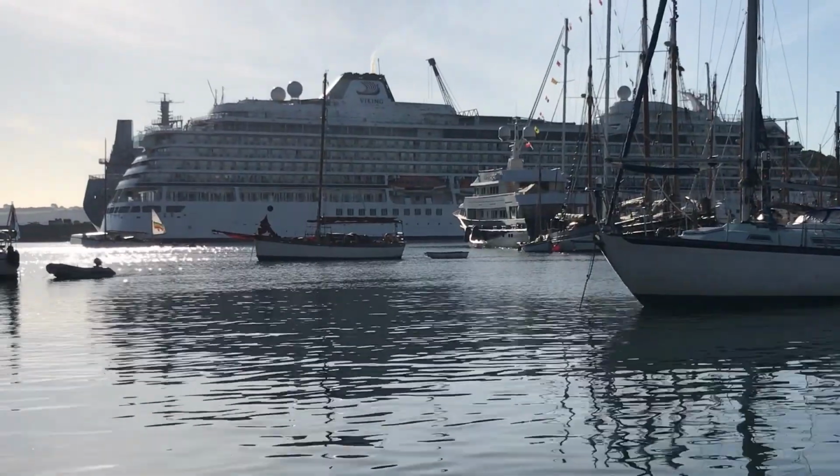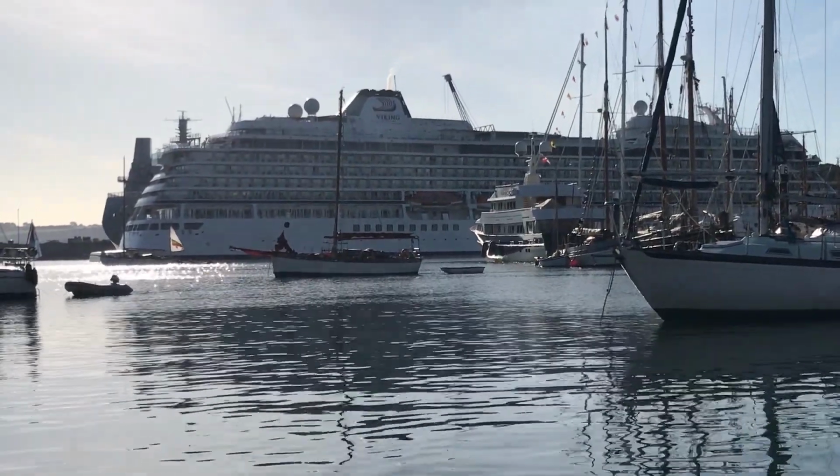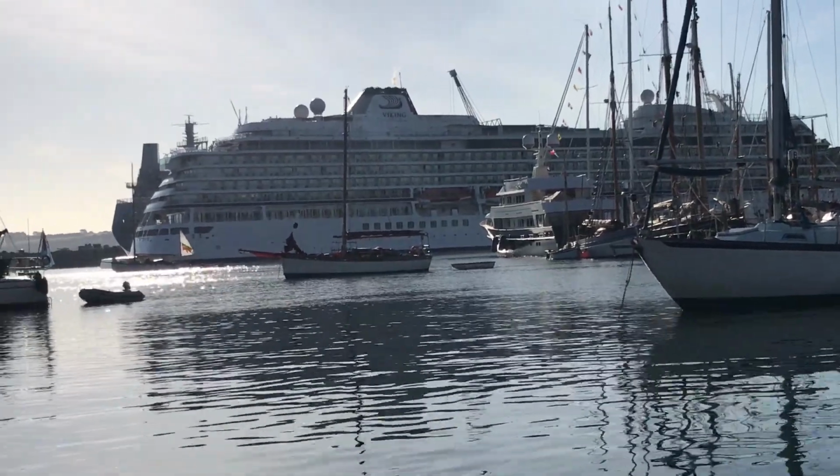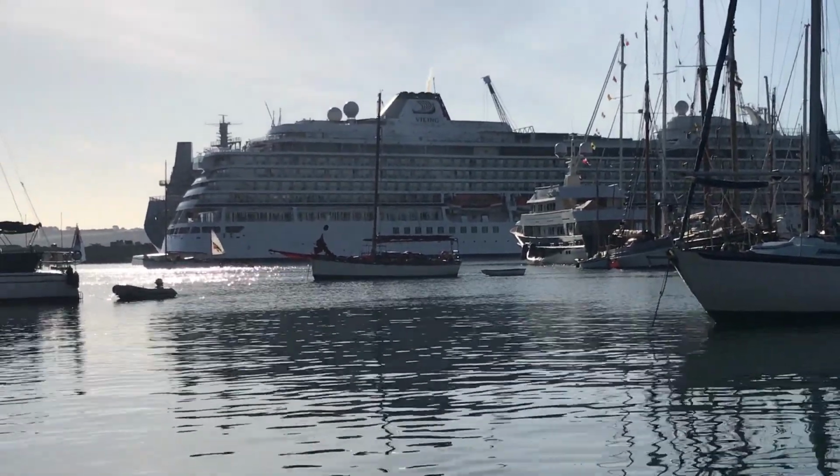A bit hard to see it in the sun, but there she is, a massive, great big Viking ferry. I expect she was sending prop water across the anchorage. I'm now going to attempt to head over to the toilet block and get a shower. I expect everyone's having the same thought, so it'll be full, but I'll give it a go.